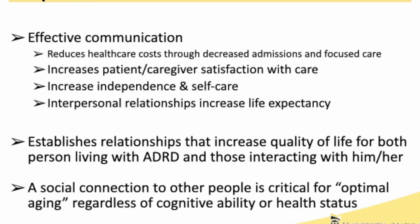All right. Another piece that's important for effective communication is to establish relationships, right? We see this in the literature, even for staff: having a relationship with the patient increases quality of life, not just for the patient, but for the staff member as well. So they're asking, you know, how's your family? How's Bill doing today? Getting to know that patient increases quality of life for both the providers as well as the patients and the caregivers.